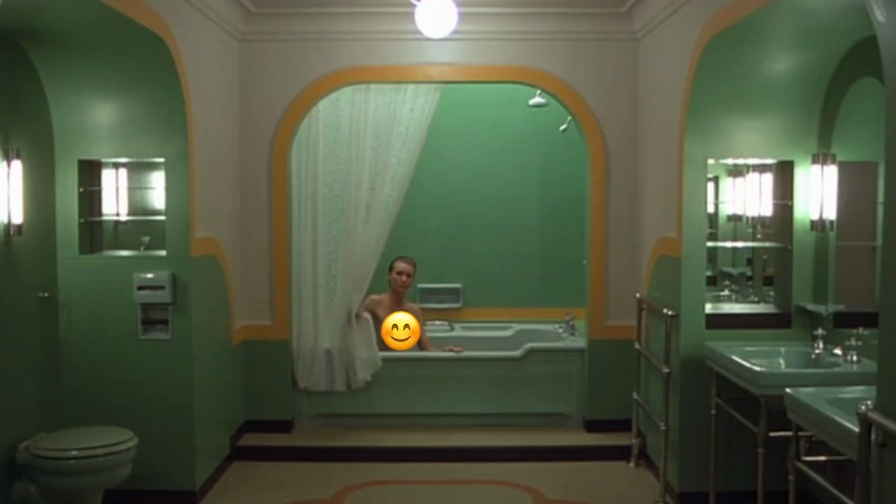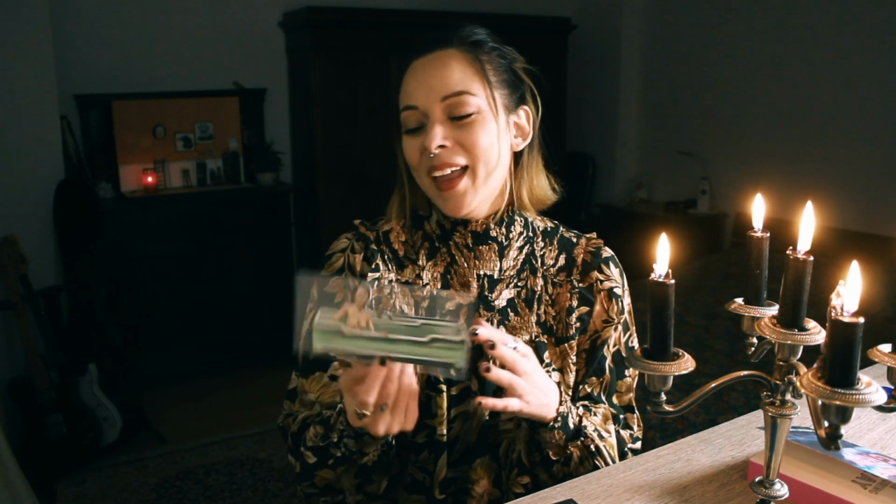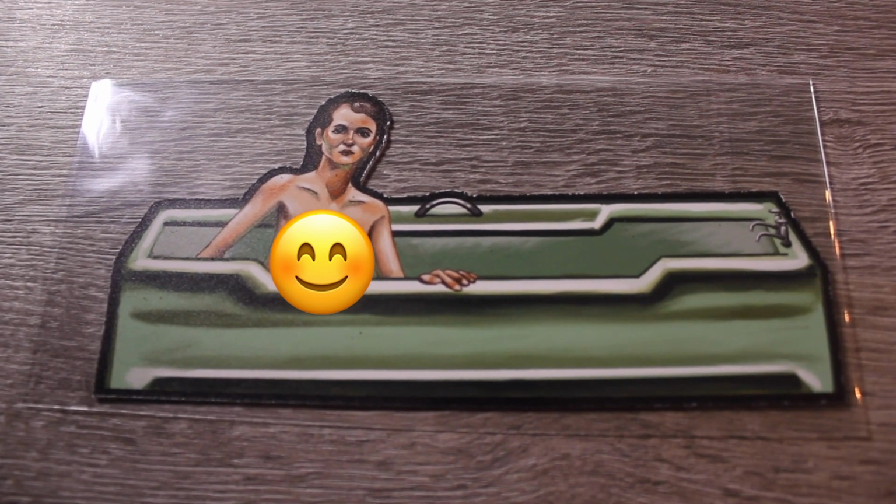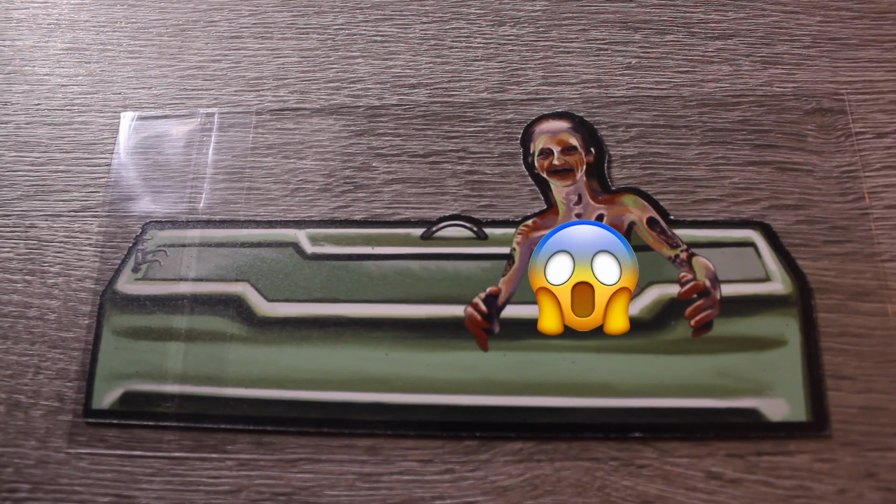Oh, okay. So, wow, this is cool. So every time you get a bookmark, they have this protective piece of cardboard that comes in there, so you can protect your bookmarks as they're shipping. If you've seen The Shining, you will totally recognize this, and it is the woman in the bathtub. On this side, she's pristine, and on this side, she's very ghoulish and very much not alive. So this is really, really cool. What a surprise. That's awesome. I love it. That's so cool.